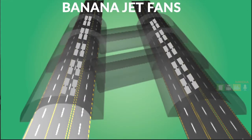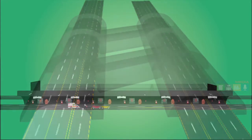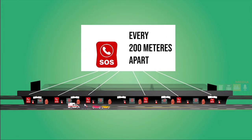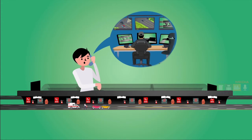The backlayering is prevented by the successful operation of 8 fans. 2 fans in each tunnel are considered as spare fans, as the fans in the fire-affected area may not be able to start. The SOS call stations placed 200 meters apart in each tunnel can be used to get connected to the control room operator immediately.